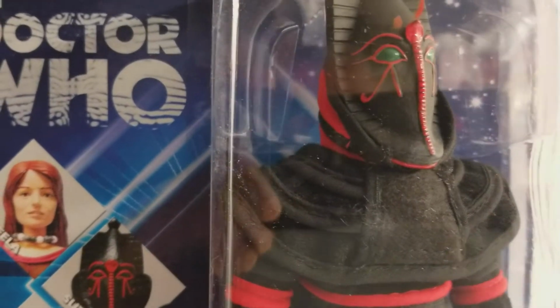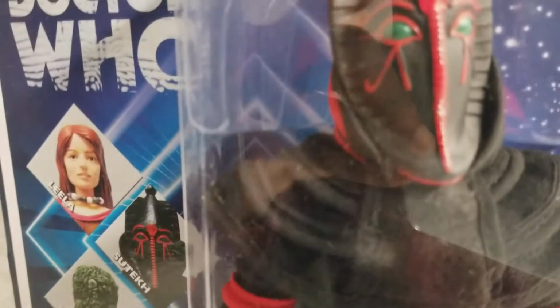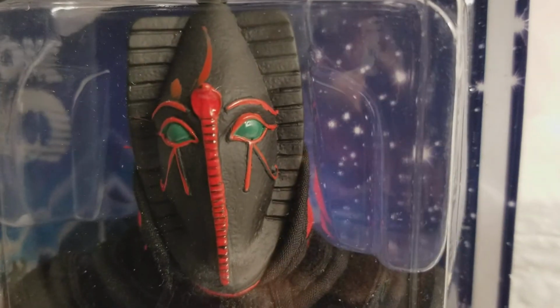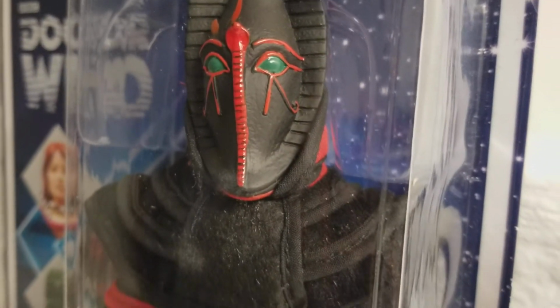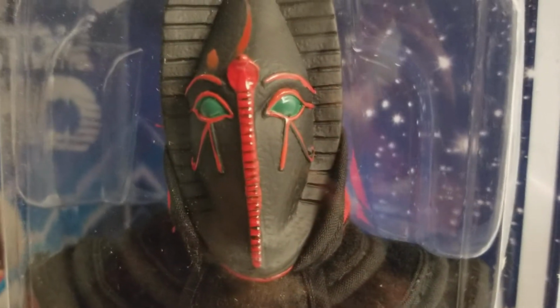So this is the Sutekh figure, beautifully done. The likeness of Sutekh is just breathtaking. Beautifully done. Everything about this figure just screams coolness. Biff Bang Pow, their design team, has just done a phenomenal job on Sutekh. He comes very layered up. His headpiece, to me, is the focal point, though. Just a beautiful headpiece.